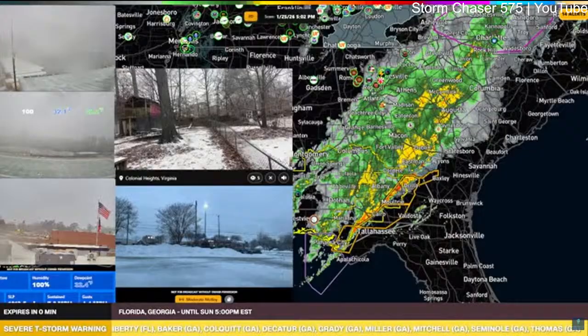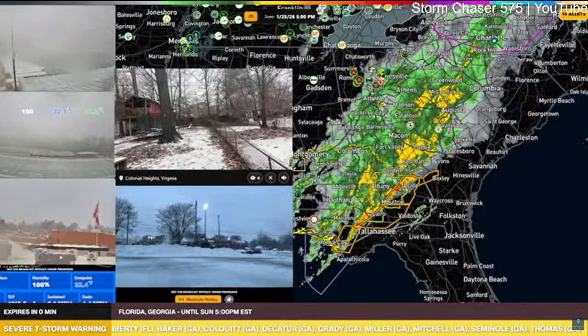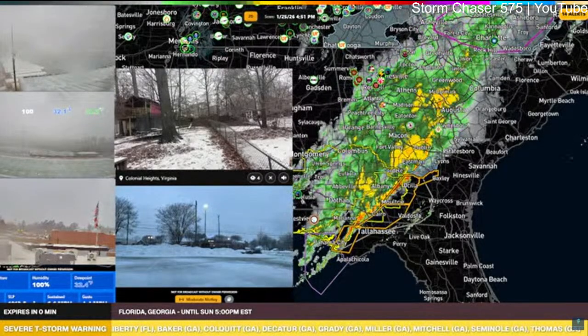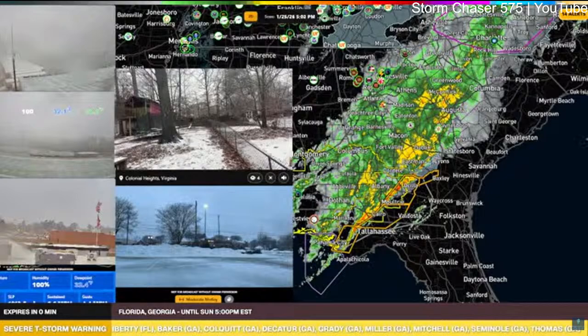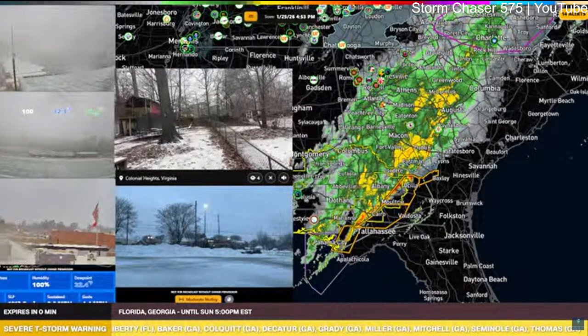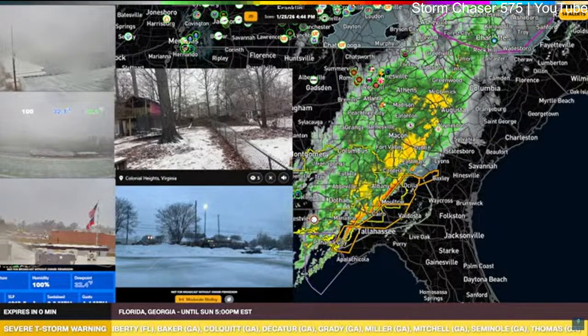That's insane. I thought the dry air that was coming behind the system was going to screw everything up, but I guess not. We have been lucky in Lynchburg, so far the freezing rain has held off. Yeah, we've had a lot of snow too.